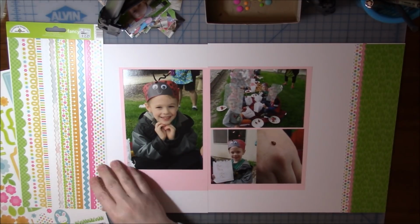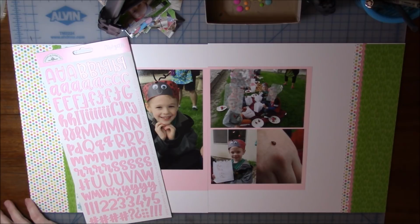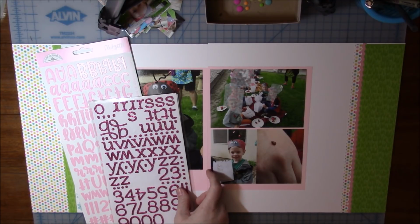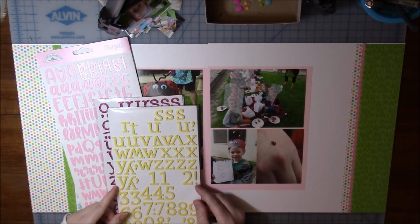I just wanted to add this border sticker, and I really like to try to use up those border stickers because I like them a lot. And I believe the font to this sticker you can see me pulling out there is the Abigail. So again, I'm at the crop, just going through the stickers that I had taken with me, and I couldn't decide on the color.